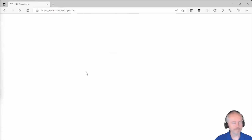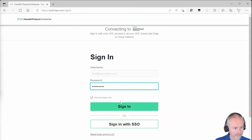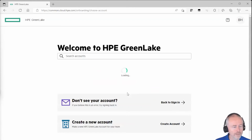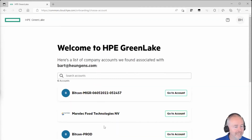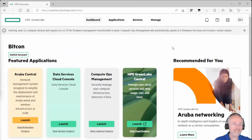Okay, sign in. Let's sign in. Gonna log in with my password. And of course, there's multi-factor authentication. So let's take a quick look in Google Authenticator, which code I have to put in here. There you go. So there are multiple tools, by the way, for your multi-factor authentication. And then I have my accounts in here. So you can create multiple accounts in here, right? So here's my account. And there you go. This is my dashboard with my application.